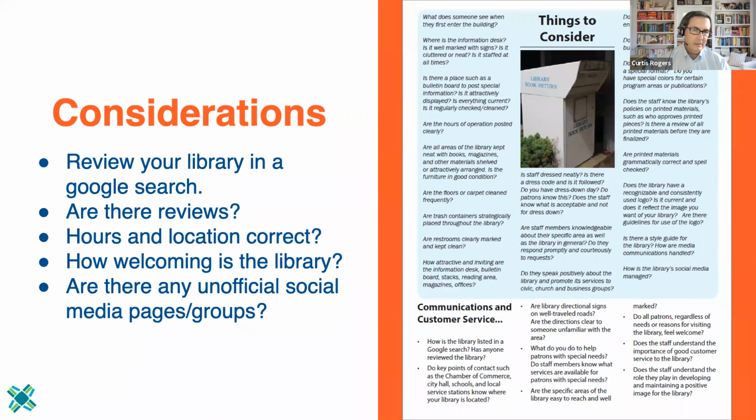And also, how welcoming is the library? Do you have a lot of images of the library in Google? Do you have interior images in Google? Also, you should think about whether there are any unofficial social media pages or groups that fit into the library image. Is there something out there that is maybe taking issue with the library? So look for those kinds of things as well. Those are outside the signage audit, but they fit in with the image of the library and what people are thinking about the library.